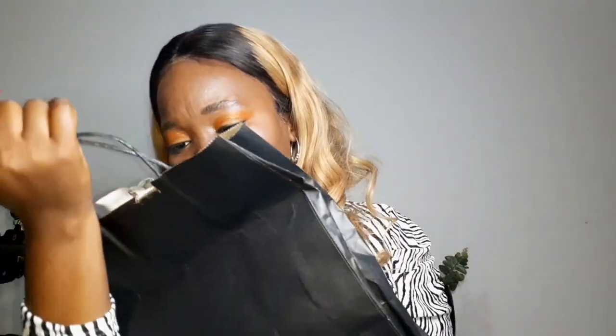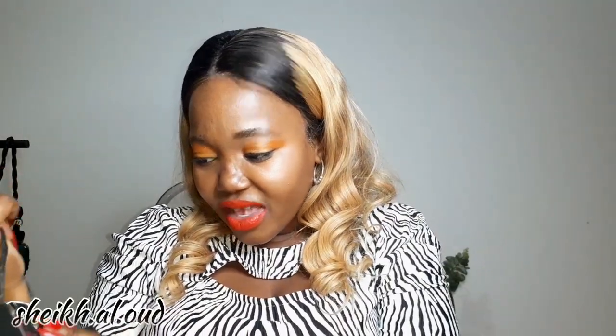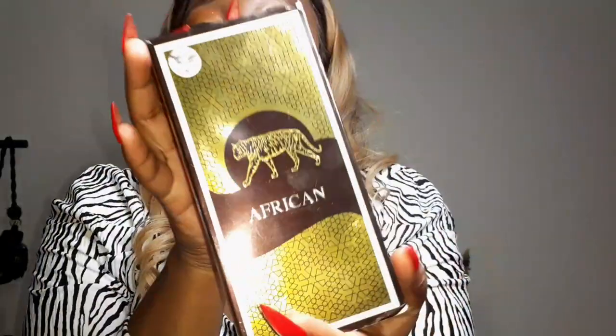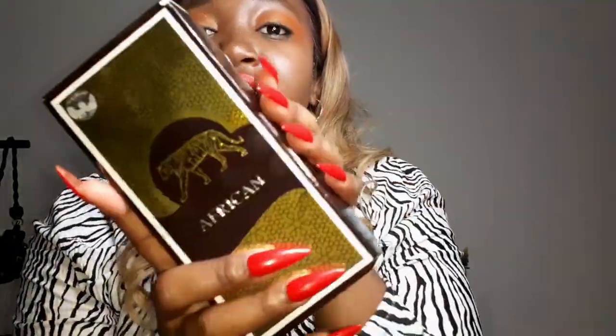Okay, guys, so this is the packaging, right? I have my wine over here. Excuse me, my throat, guys. So I have my wine and then I have my package. It's Sheikh.al.oud, yeah. I hope I'm pronouncing it correctly. But these are the perfumes that I got from them. This is the one I used. It's my current fave. I haven't smelled the other one.